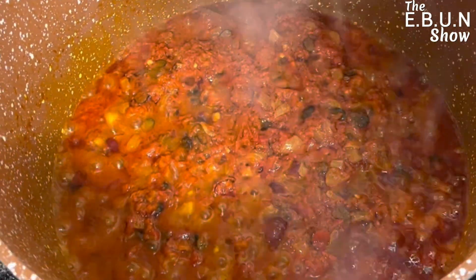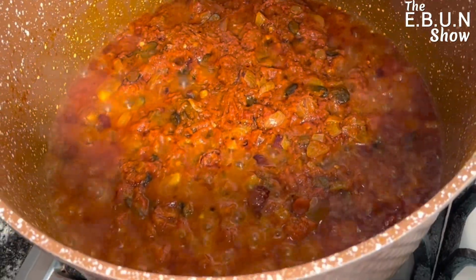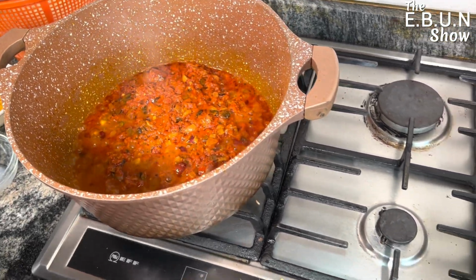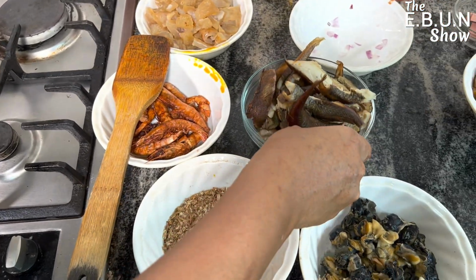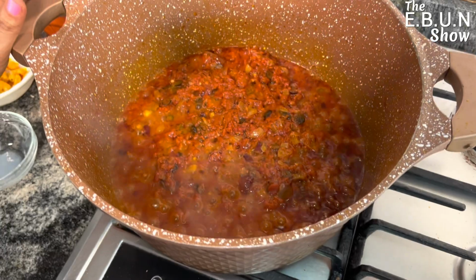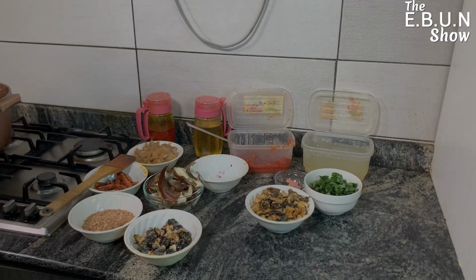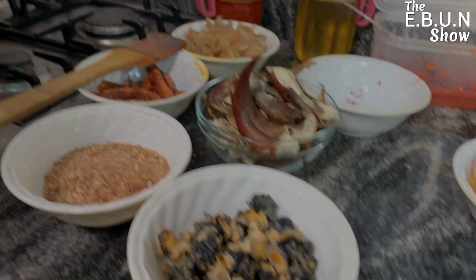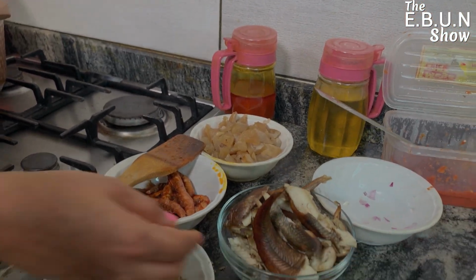Okay, so I want to start adding my ingredients. That's the part I can't wait for. So I'll start with my fish. You can see that I didn't add any seasoning.